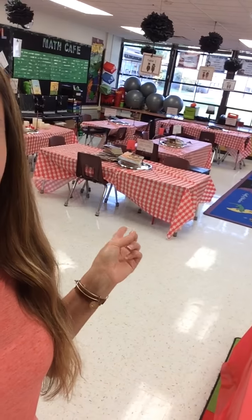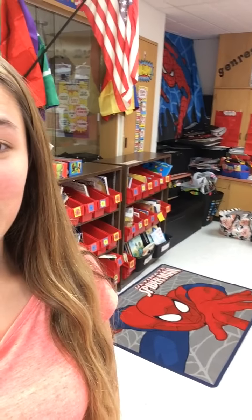So you see here that this is like a building, and you will see why we have that in just a moment. So then you walk in, and this is what the room looks like. Now you'll notice the picnic tables, which is because of our book tasting, and we also have a little bit of a superhero theme in our room. So that is to signify with our superhero theme.